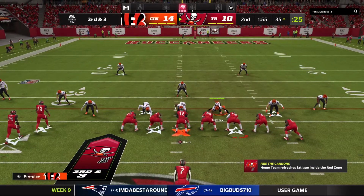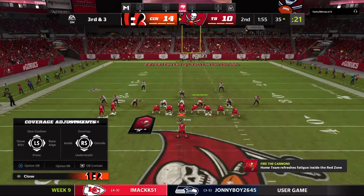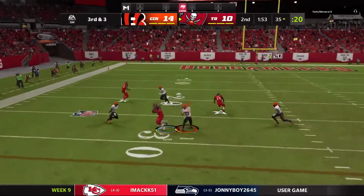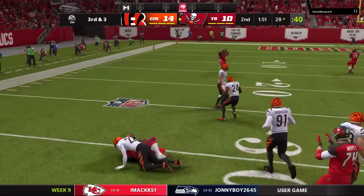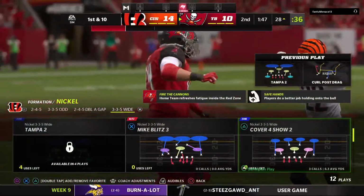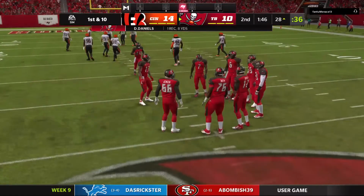Hey, we got three. Three down. 24 is the mic. Let's get it together, defense. To throw is Brady. Looking left side, and he's got a man. That's Daniels. And he is going to have the Buccaneers first down, and he's going to have it by plenty. Able to get 8 yards there on 3rd and 2.